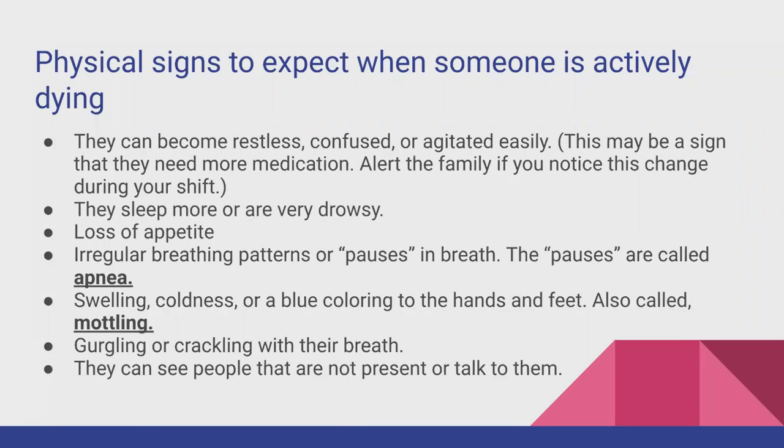Gurgling and crackling with their breath. Nurses chart these sounds as different breathing patterns. But basically, what you guys need to know is the gurgling and crackling. What's happening is, as we all have mucus in our airway, and we're healthy beings, so we're able to clear our airway and cough and expel that sputum. As they're getting near to death, those muscles become weak as well, so they're unable to maintain a clear airway.